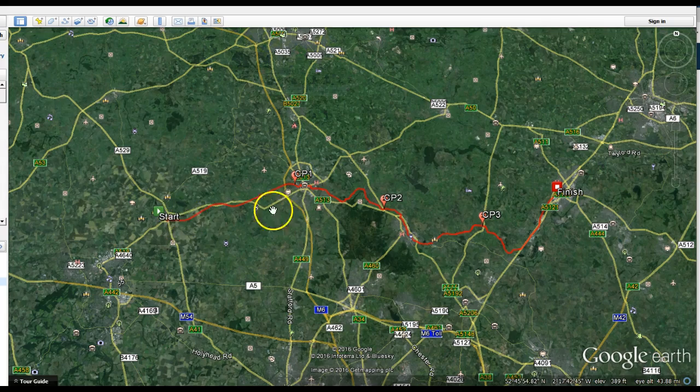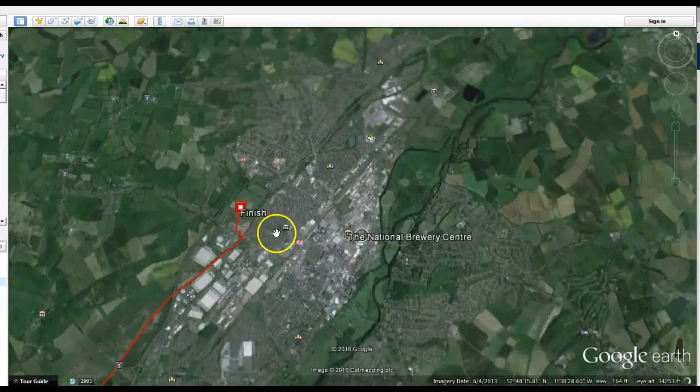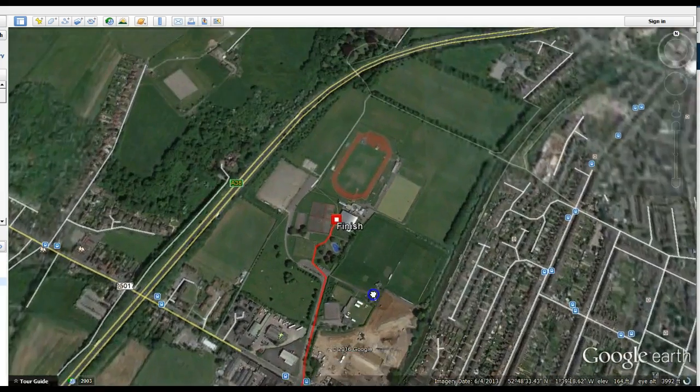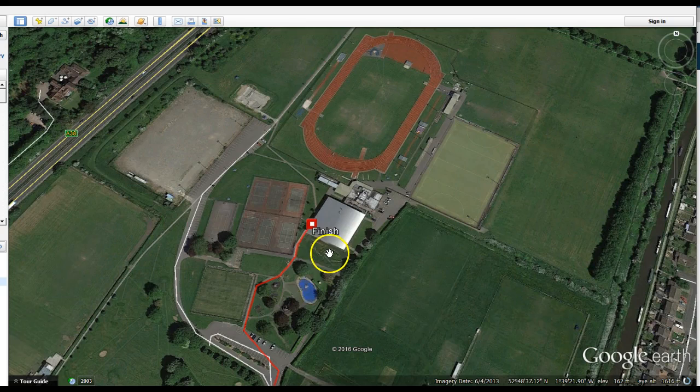Okay, let's go over and take a little bit of a look at the route itself. So here's the route in its entirety. It's a linear event, obviously. You are going to be registering in Burton-upon-Trent at Shobnall Leisure Complex, which is right here. And this is the building you're actually going to be in. There is plenty of car parking all around here and off all around the side as well, so lots of places to park here and here.